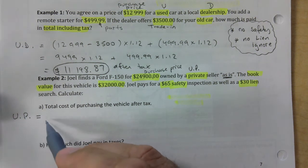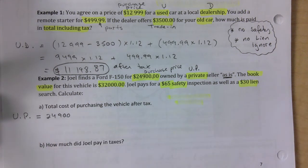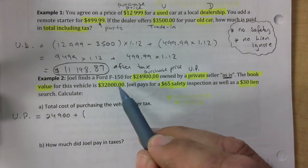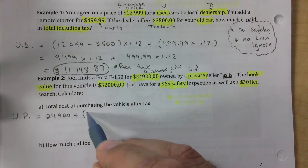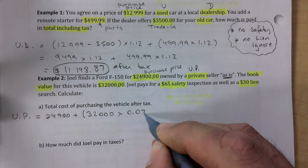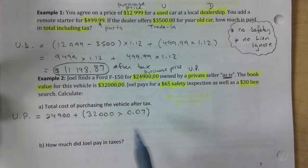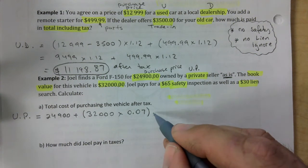I'm looking at the formula that I gave you. It calls for purchase price, so you always put that first. Then, which one is greater of the two? The book value is, correct? So that is the number that you put in here. That's what AutoPack is going to tax you on. You might say it's not fair, but it is what it is. Even if you paid less, they will charge you on the 32,000. You notice that it's only 0.07, right? Because this is the PST that they're charging here.